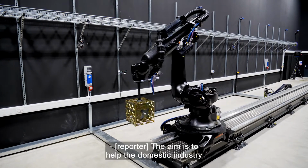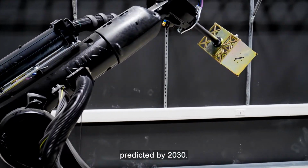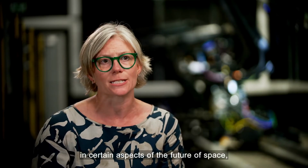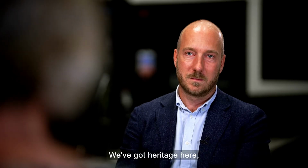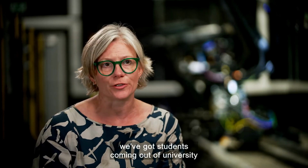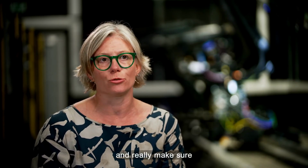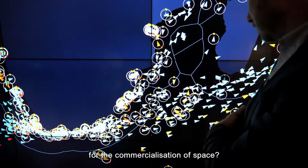The aim is to help the domestic industry to capture a 10% share of the global space market predicted by 2030. It's the UK saying we have the capability to be really world leading in certain aspects of the future of space. And this is one of those areas. We've got heritage here. We've got capability here. We've got students coming out of university with the right skill sets, and we've got the facilities. So let's use it. Let's maximize that and really make sure we create a space for people to come and work in. So what's next for the commercialization of space?